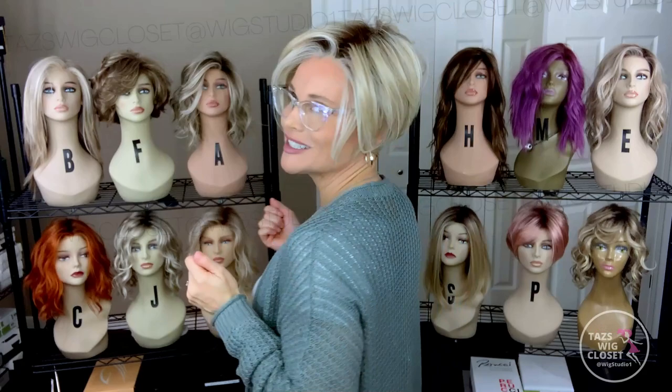So again, this is right out of the box. I did not apply any product or do anything to it other than shake it out and apply it. The glasses do fit comfortably and securely right over the ear tab, between the ear and the ear tab on this style. Very glasses friendly type style.